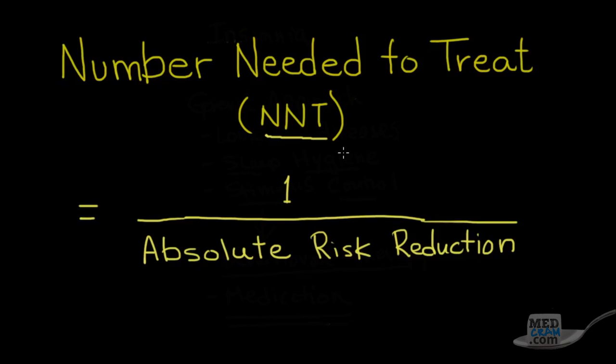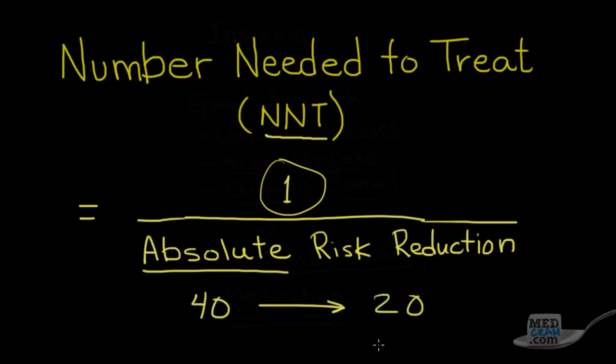So how do we actually calculate it? This is the equation for it, and this is the one that I want you to remember. It's simply the number needed to treat is the number 1 divided by the absolute risk reduction. And here's the key word, absolute. So in other words, if something goes from, let's say, a 40% rate of something bad happening to a 20% rate of something bad happening, okay, 40 going to 20, what's the absolute risk reduction?